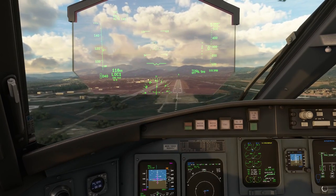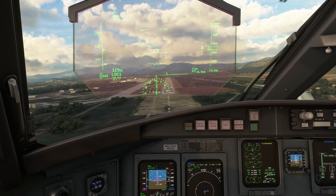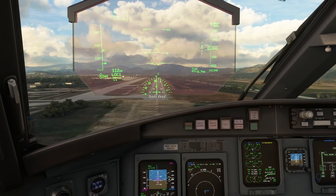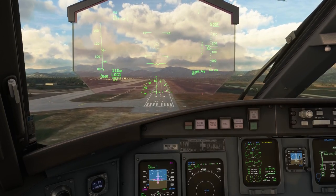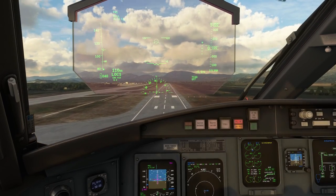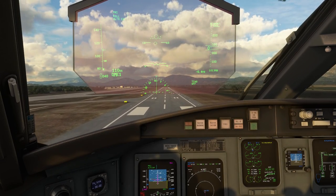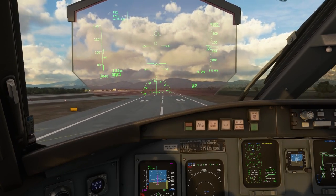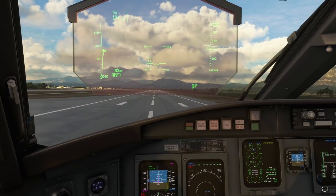300. So the CRJ can come in incredibly slowly. 200. Glide slope. Yeah, it's warning that we're below the glide slope, but we're too close now anyway. 40. 30. So cut the engines. 20. 10. And we're down.